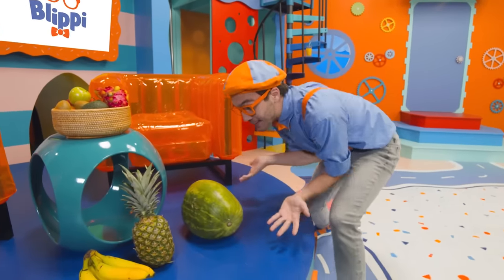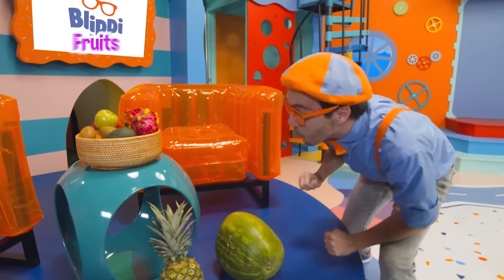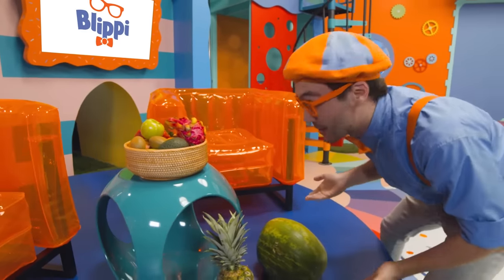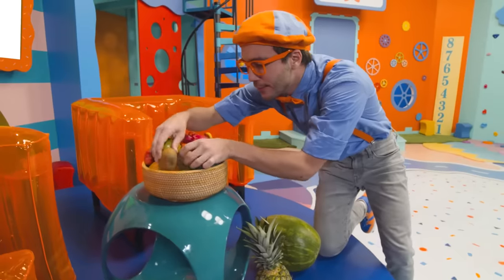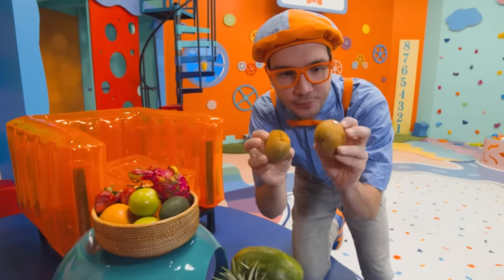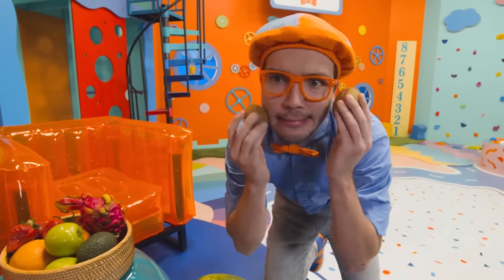There are so many cool, colorful fruits. Whoa, there's so many different shapes and sizes. Whoa, look at this. Whoa, look at these fruits. These are really fuzzy.